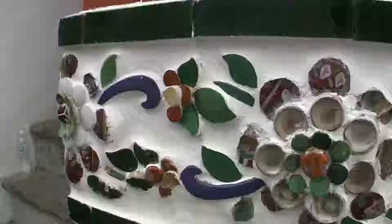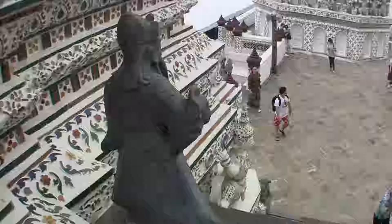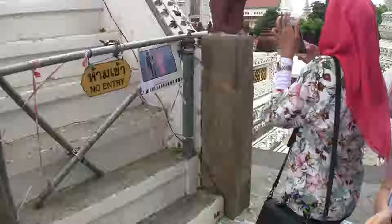The steep and narrow stairs up the central prang represent the difficulties humans face when trying to attain a higher level of enlightenment. They lead up to a narrow terrace. It's actually this part here. It offers a sweeping view, but the upper stairway is often closed. Yeah, actually it's closed today.